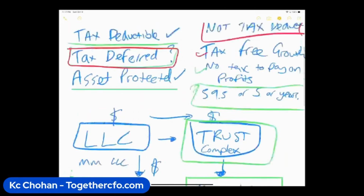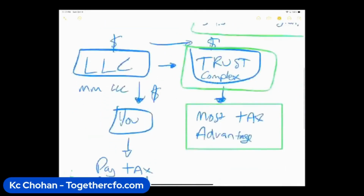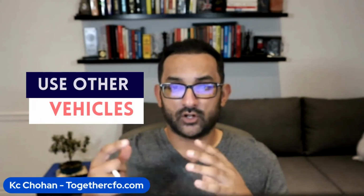So rather than looking at Roth IRAs, 401ks, HSAs, and every one of those retirement alternatives, the best thing to do for most people, depending on how much net worth you have, is going to be looking into a complex trust structure, because that's going to give you the most bang for your buck. It's going to protect your assets. It's going to allow you to compound your growth year on year. So you can go from being rich to becoming wealthy relatively quickly. And you can use lots of other vehicles that are more powerful than retirement accounts to really compound that growth and wealth.